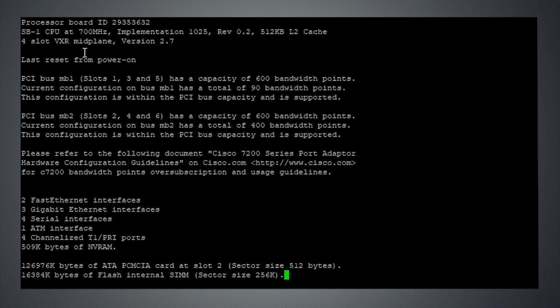We've got our 700 megahertz CPU, and in the NPE G1, it's a Broadcom CPU, not a MIPS like the earlier network processors. And then some other information here. We've got our 2 fast Ethernet, 3 gigabit, 4 serial, 1 ATM interface, and then our 4 channelized T1 interfaces. And it tells me that it's a 128 megabyte ATA compact flash card that's in the router there.